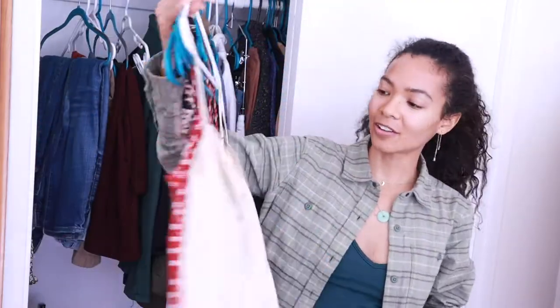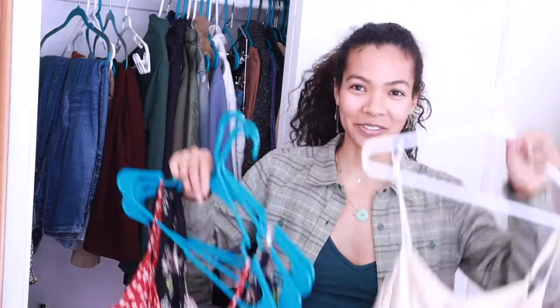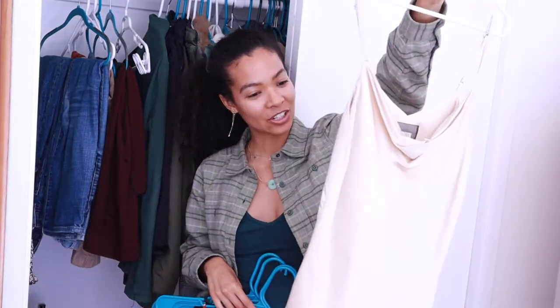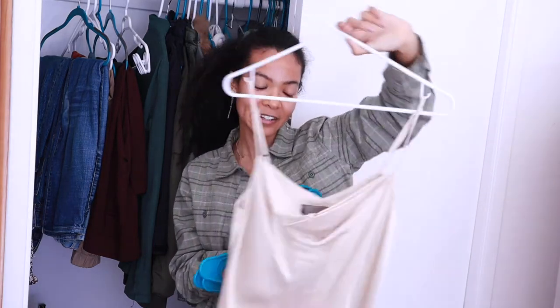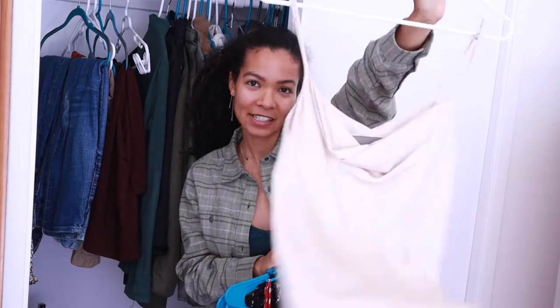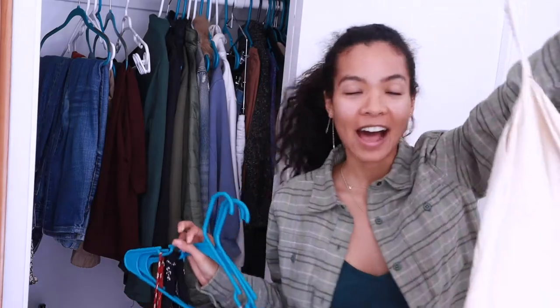Okay, these are all of my tank tops. Most of them, oh my gosh, these are all from Reformation. This one I don't really wear that much, but I have a little bit of a stain on it, so I don't want to try to sell it yet. I want to try to clean it to see if the stain will come out, and if it does, I'll probably sell this one because it's such a staple to have, but I don't wear it.